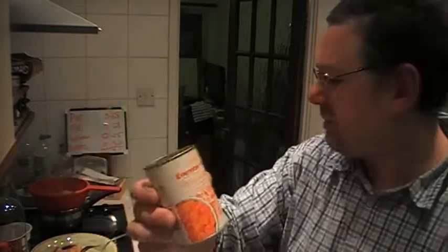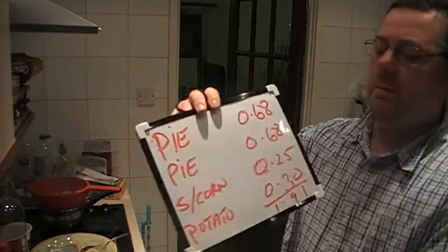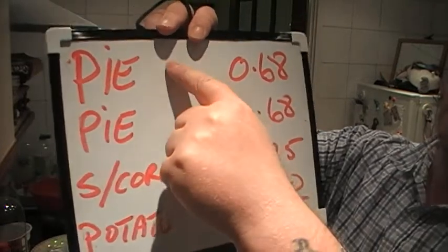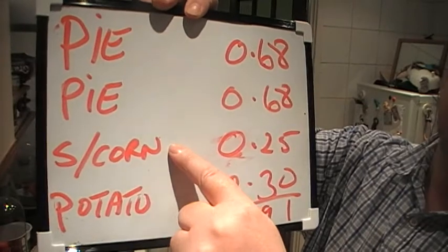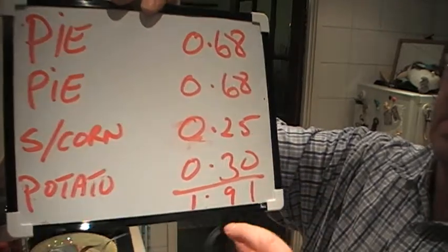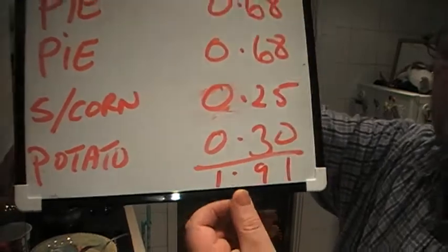Oh, actually, what have I got? Anyway, what I did, I've accidentally put sweet corn there, so ignore that and pretend that says carrots. Okay, so we've got pie 68, second pie 68. That should have read carrots. For some reason I put sweet corn. Anyway, it's about 25p. And then potatoes, approximately 30. Okay, so today's dinner is going to run me £1.91.